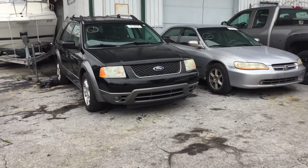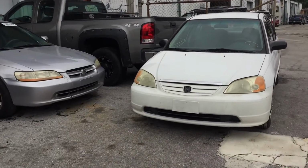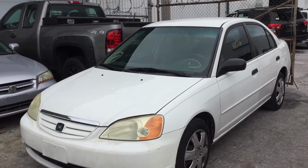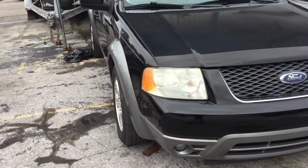Back. My name is Rusty, and I just bought these three cars off Copart, all clean titles, and they're not that bad condition compared to newer cars, but I mean, they're alright. Little money makers, you know what I'm saying.